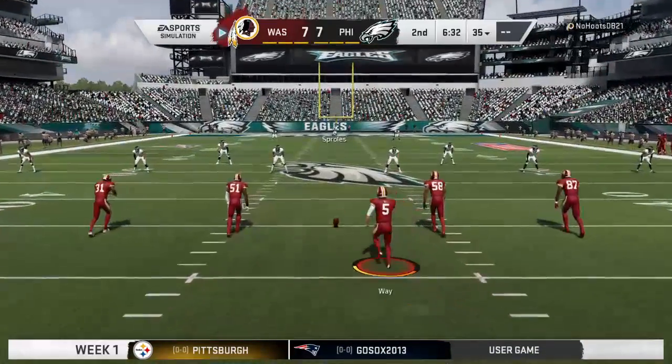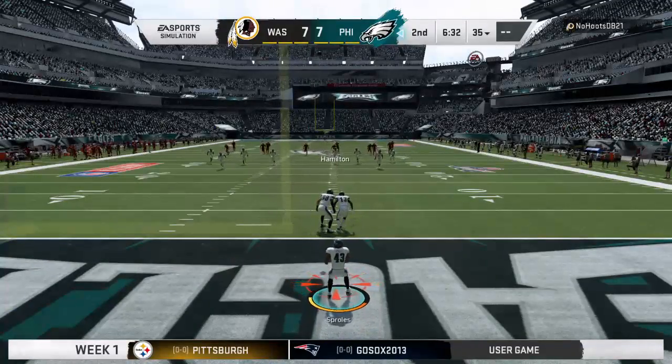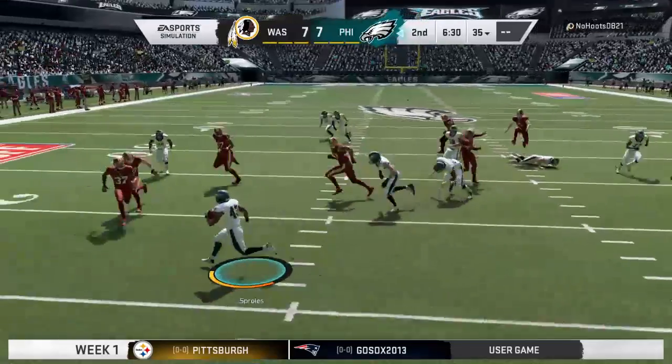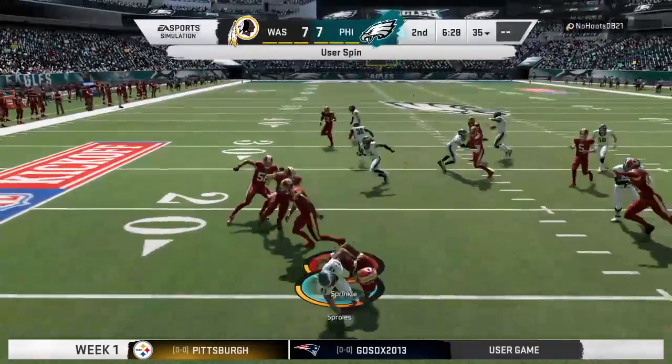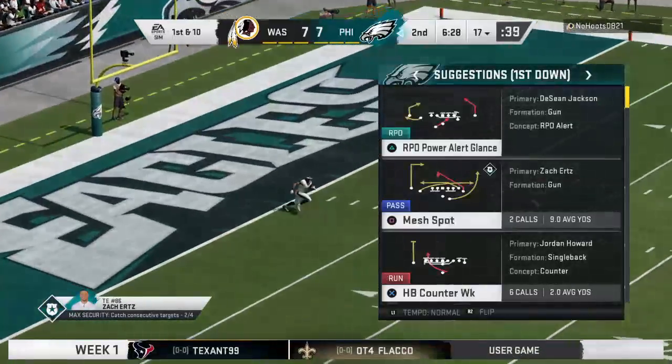So all even at 7 now as they kick it away. Gets fielded in the end zone. Spins past it. And he will be brought down here at about the 17-yard line.